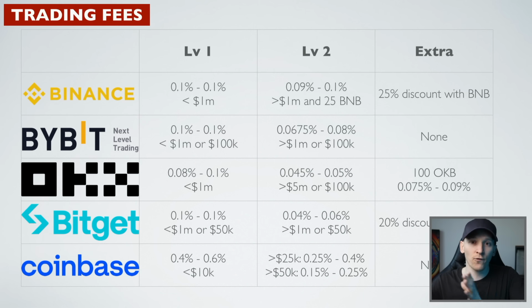Now, as you can see for extras, what some exchanges do is give you discounts for certain things. So on Binance, if you pay trading fees with BNB, not in any of the currencies that you're trading, but you buy some BNB coin, which is Binance's coin, they will give you a 25% discount for paying trading fees in BNB. So you can buy like $10 worth of BNB coin, and then you get a 25% discount on your fees.